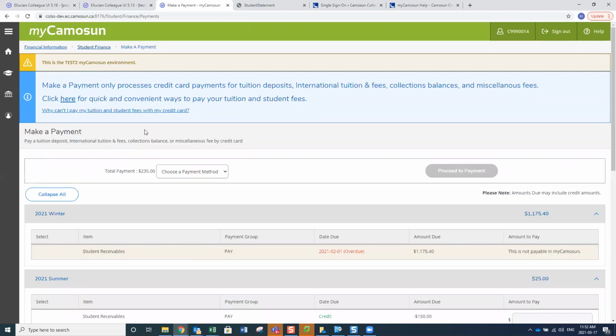You'll see that make a payment is where you can pay for tuition deposit, international tuition, if you have a collections balance, and some miscellaneous fees. These are the options available to use a credit card for. If you want to pay your regular tuition, that is not payable with a credit card, so it's not available through Make a Payment. You can see here in our list we have the tuition amount, and it's saying that it's not payable. There's a link here that you can use to view the payment options available for you, and those are things such as online banking and those types of payments.